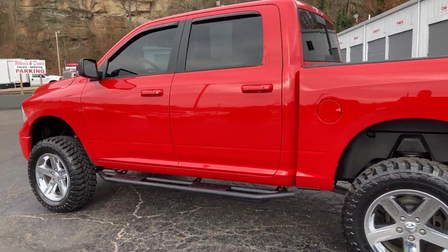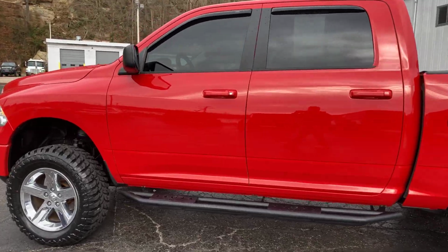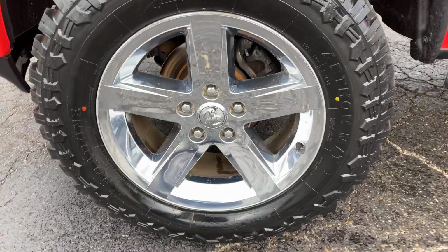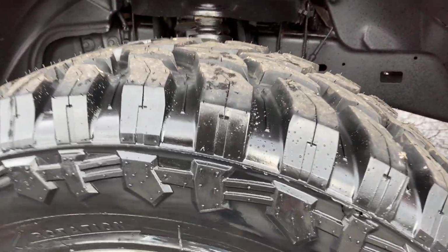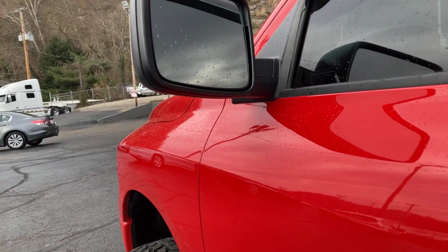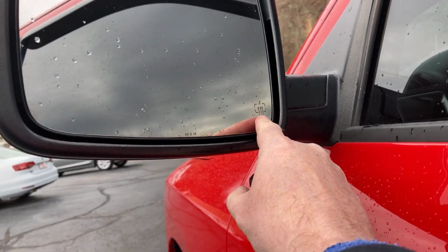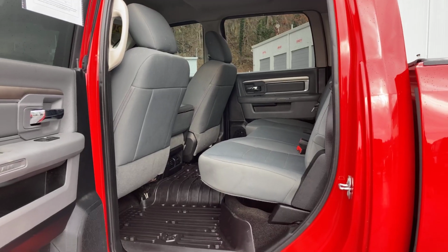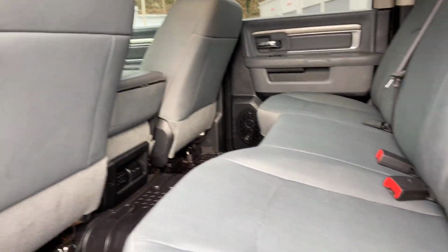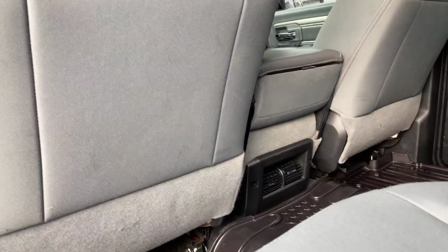Body on the truck is in fantastic condition. Get up here a little bit closer, show you the rims. The tread on this has been coated underneath for protection. One thing I hope you can see right here, it does have heated mirrors on it. And presto, here we are looking in the back seat. We do have cloth interior, gray interior. Headliner appears to be in very good condition.